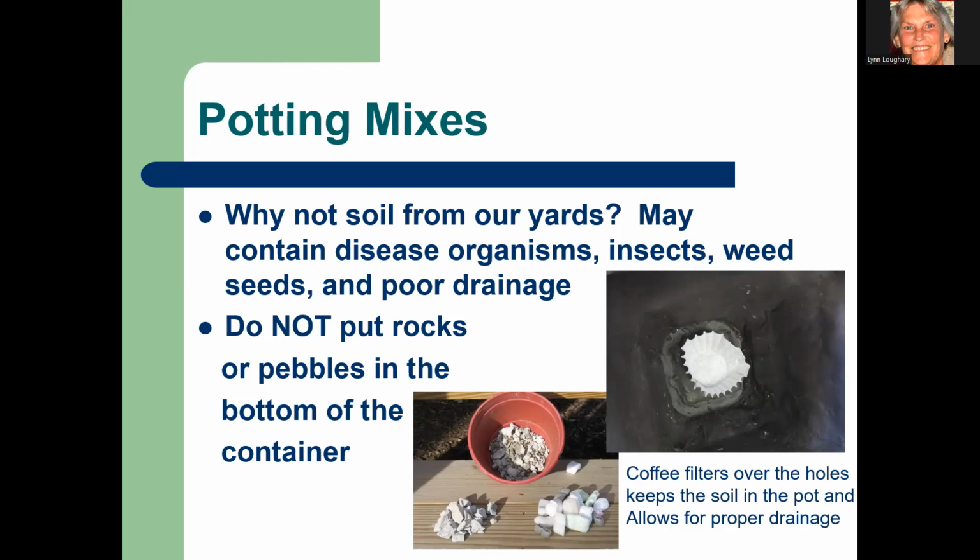Put that in the bottom of your pot. That will allow water to go out through the holes in the bottom, but it will keep the soil in place in the container. Very simple solution. That filter will break down in time once the roots start growing in the pot, and then the soil won't move out through the bottom of the holes.